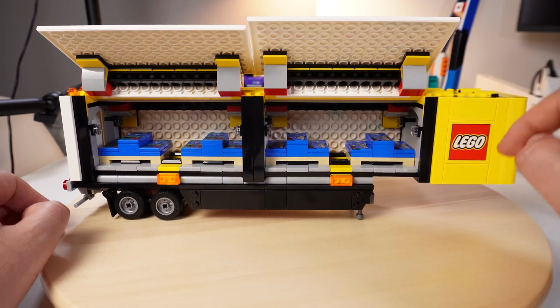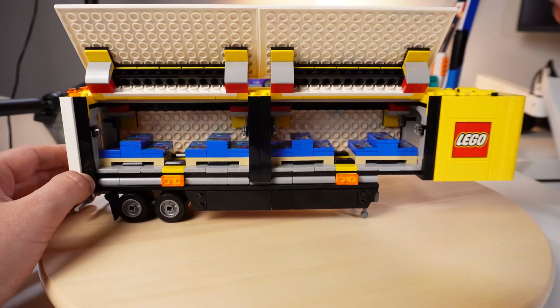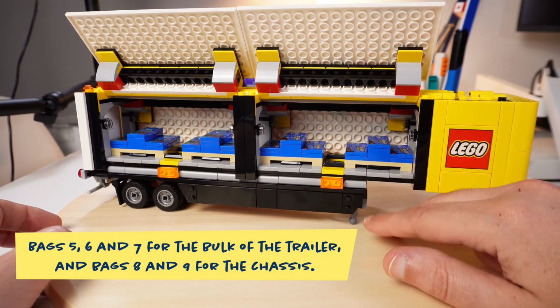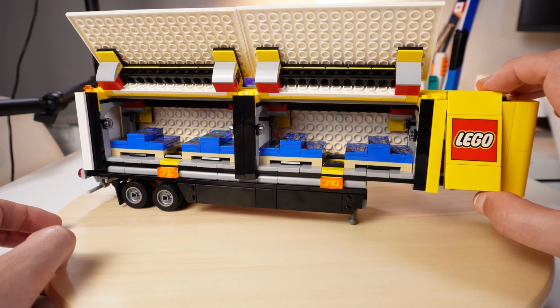There's almost as much, no, I would say it's a bit less, but there's a lot of building for the undercarriage. There was probably 2 bags for the top and 2 for the bottom. Don't quote me on that, but that was quite a lot.